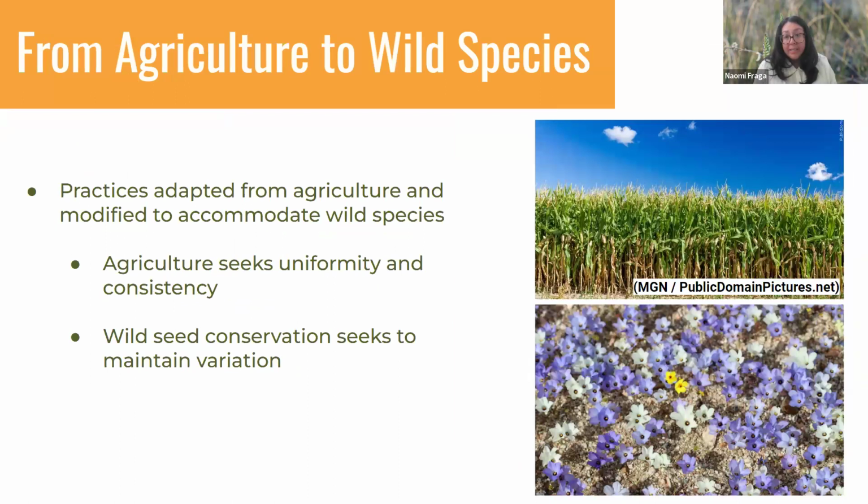And so a lot of practices in seed conservation and restoration are adapted from agriculture, especially related to seed cultivation. These are two very different goals, agricultural systems compared to restoration in wildlands, where agriculture seeks uniformity and consistency, and in restoration, we seek to maintain variation. And we have these uncontrolled environments. We need plants to be able to adapt. So adapting these methods towards restoration can be challenging, but we need to be innovative and think of ways that we can maximize variation and ensure that we have the materials that we need for future restoration.